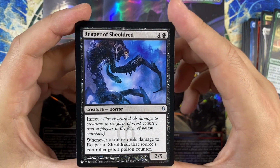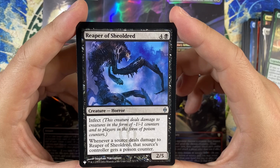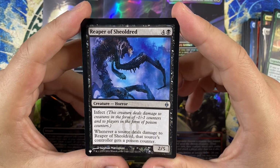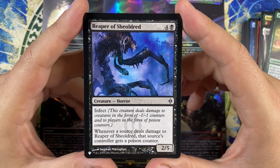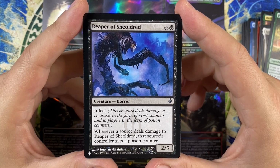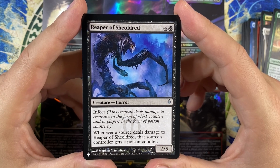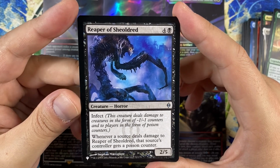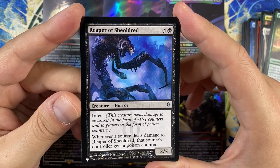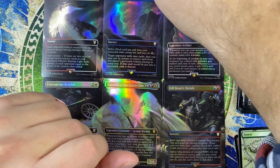And another list card, Reaper of Sheoldred from New Phyrexia. Unbelievable creature, Horror Infect. This creature deals damage to creatures in the form of -1/-1 counters, and to players in the form of poison counters. Unbelievable. Whenever a creature deals damage to Reaper of Sheoldred, that source's controller gets a poison counter. Unbelievable. Two cards from the list.